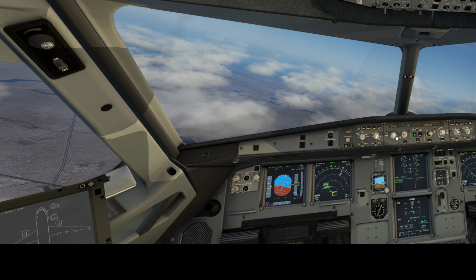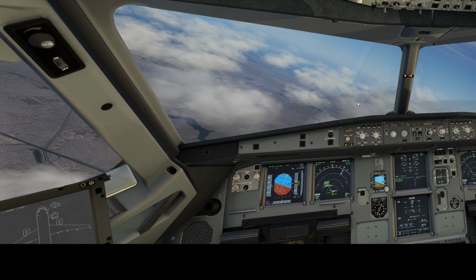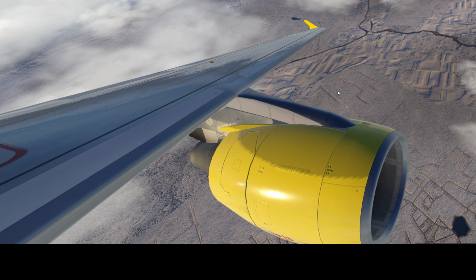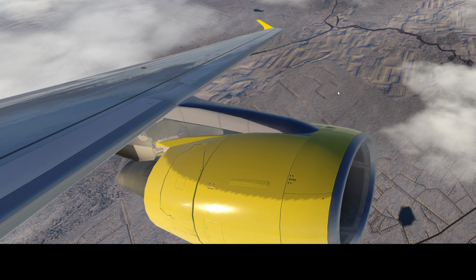New York approach, JetBlue 2824. 2824 here, go ahead. We're on the ground at JFK and would like to pick up our IFR. JetBlue 2824, contact approach 128.12, have a good day. 128.12. Have a good day. JetBlue 2824.